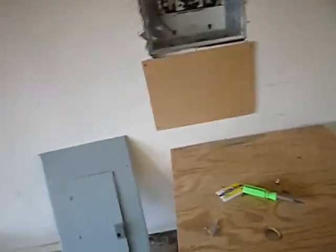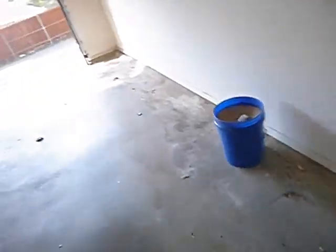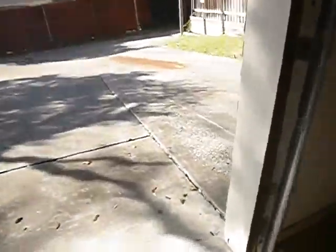Okay, we're inside the house. Inside the garage. This is the lawn sprinkler. Spraying the house? Yeah. Spraying the flat work? Yeah, okay. Finally got that.